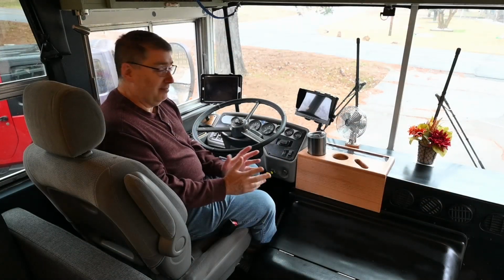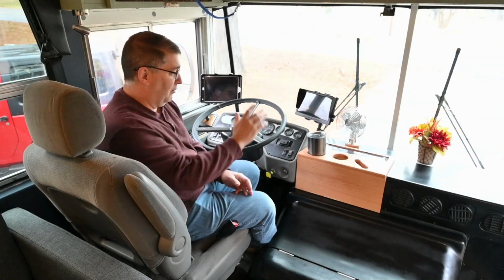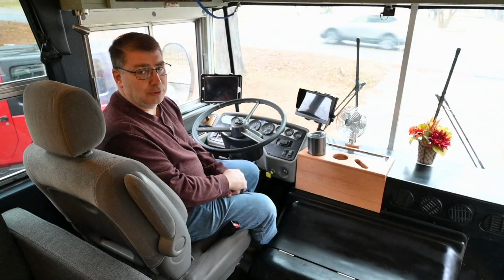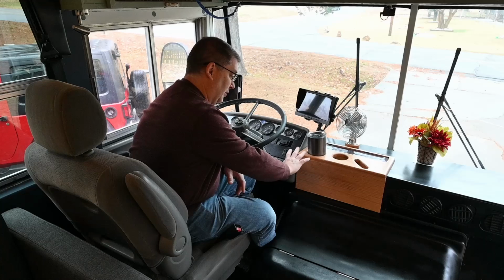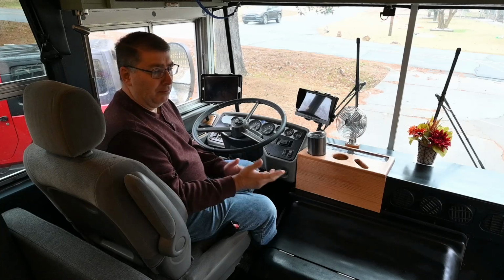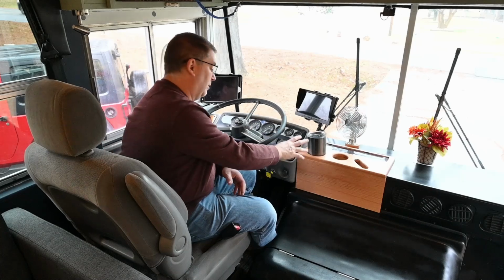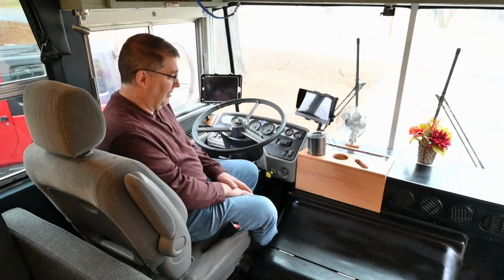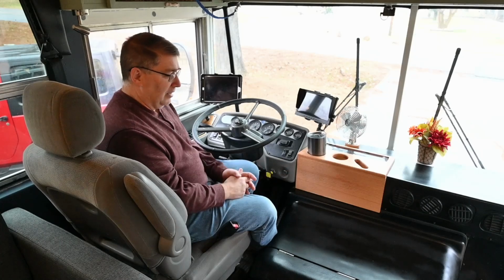So this is obviously the driver's position. We did a lot of work to the dashboard to make it functional and not look like a school bus, so to speak. There was a whole console right here with switches and knobs and dials and whatever, most of which was used for the internal function of the school bus, like heating and things of that nature. So we actually relocated all those to this other side over here, which you can't see very well because I'm blocking it.